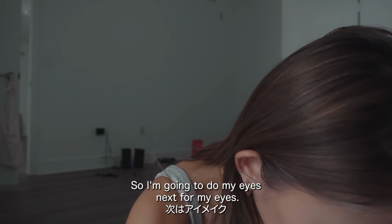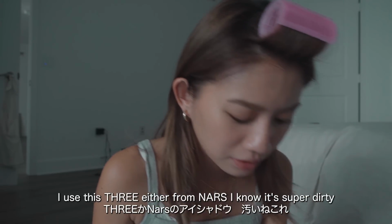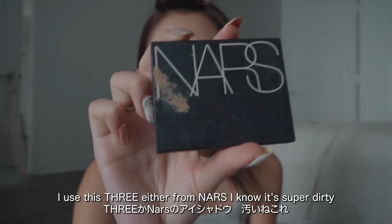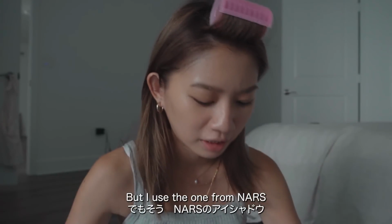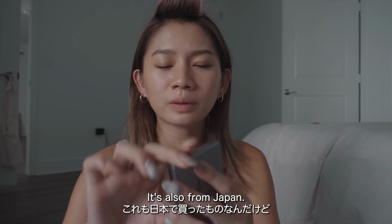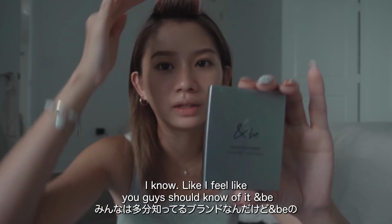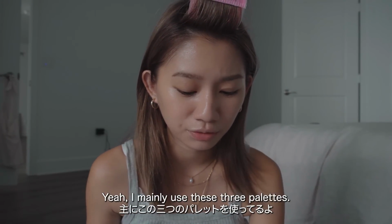For my eyes, I have 3 palettes that I use a lot. I use this one, either from NARS. I know it's super dirty. I got it last year. I should clean this, but I use the one from NARS. I also have this one. It's also from Japan. I feel like you guys should know, but Anbi. So yeah, I mainly use these 3 palettes.